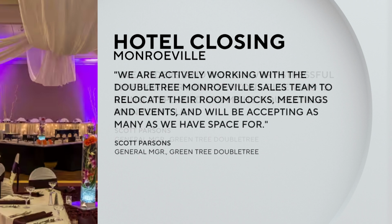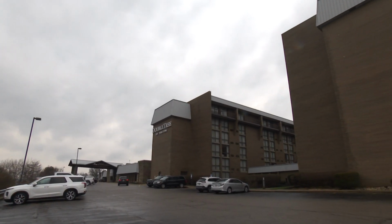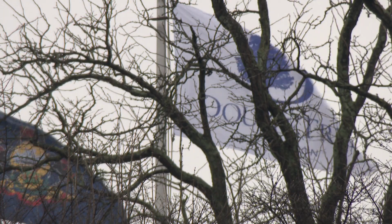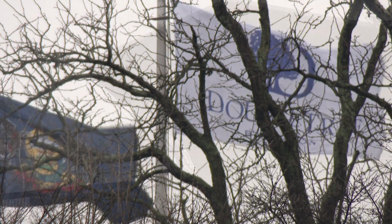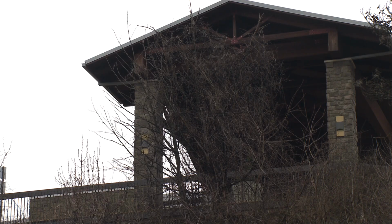We're actively working with the DoubleTree in Monroeville sales team to relocate their room blocks, meetings, and events, and we will be accepting as many as we have space for. He went on to say, while the two hotel properties are independently owned and operated, the Greentree DoubleTree will not require anyone relocating their event to pay their deposits again. In Pittsburgh, Ross Godotti, KDKA-TV News.